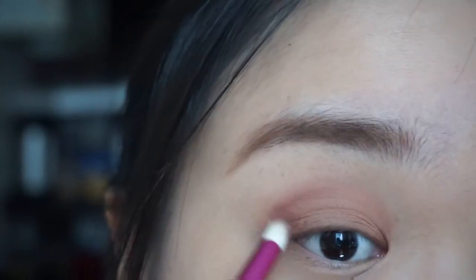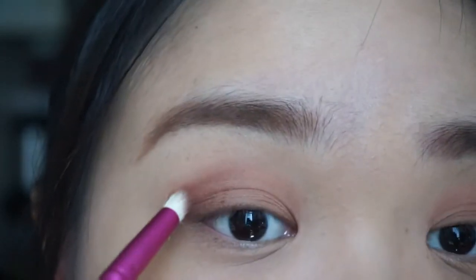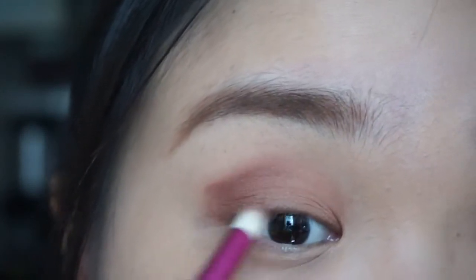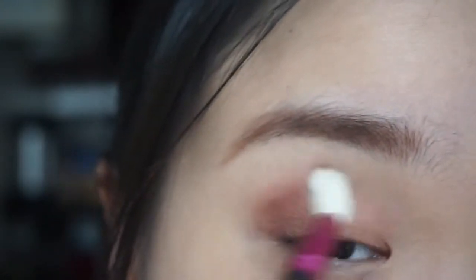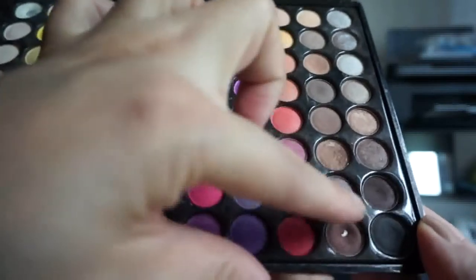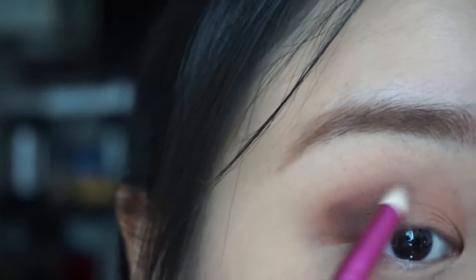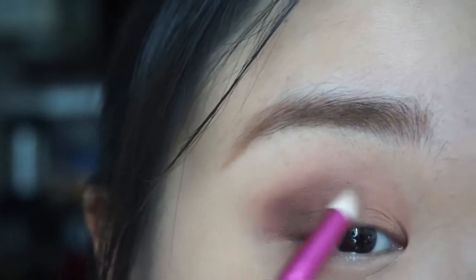I'm using a bullet brush to apply this, and as you can see, I'm just sweeping it from the outer corners going in. I also use two shades of dark brown to intensify the outer corners more. So just like the shade earlier, I start from the outer corners going in. And then, as always, blend all the harsh edges.